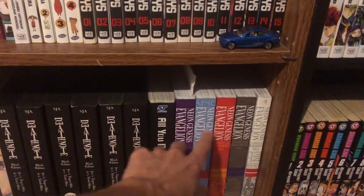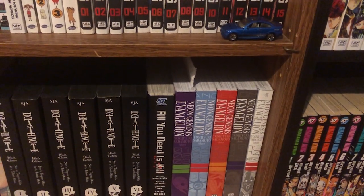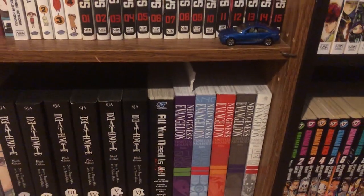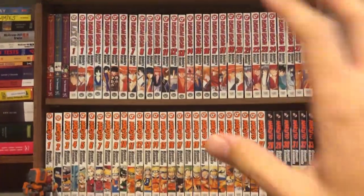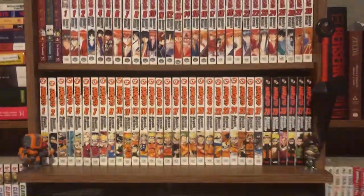And to the right of that, to finish off this bookshelf, we have Neon Genesis, the perfect editions, deluxe editions, whatever you want to call it, 1 through 5. This is complete. So that is the second bookshelf. On to the next. All right, and for this middle bookshelf, it's actually 2 bookshelves stacked on top of each other, so we're going to do this one first.